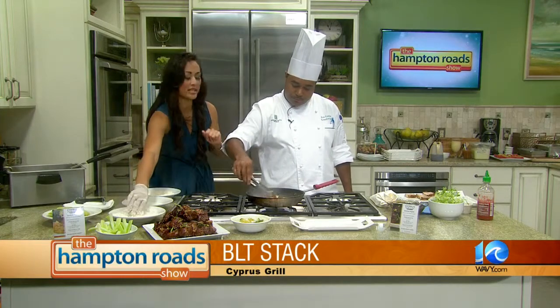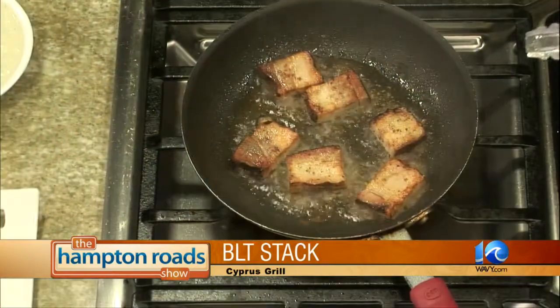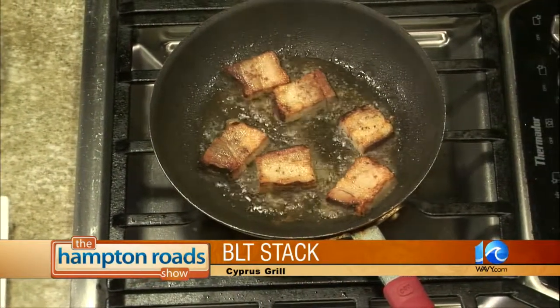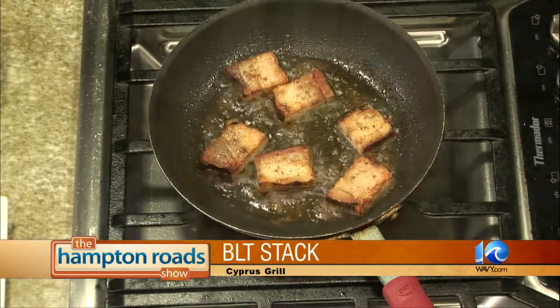So how does this fit into your tailgating theme? Why do you think this is good tailgating food? Well, I think anything with bacon is good tailgating food. So that's like the main ingredient. Got bacon, it's good to go. Bacon, barbecue, you got all that, you're good to go.